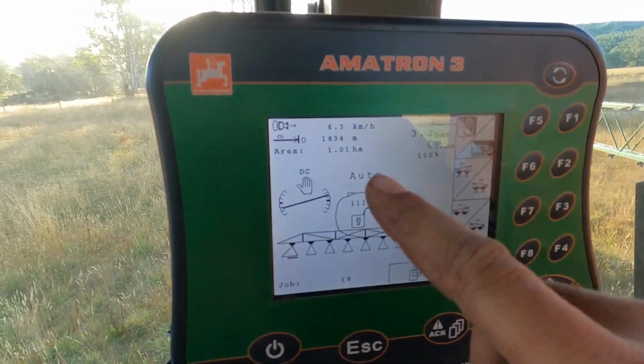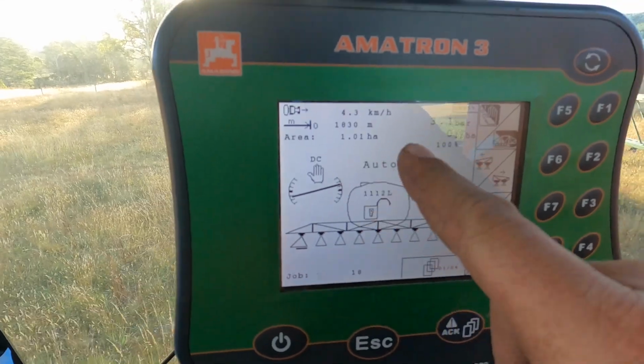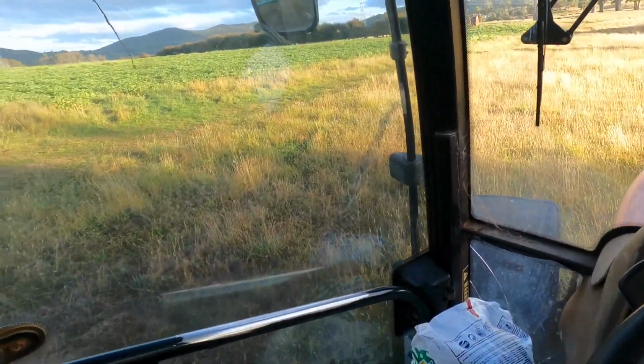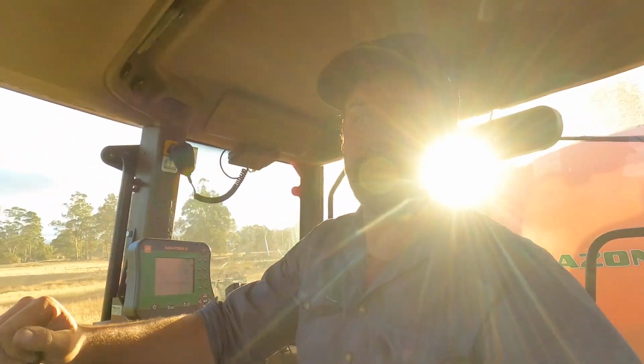It's pretty handy that it is 1 hectare for every time I do a strip. That is super convenient, and that's why we'll just miss this 3rd row and then we'll put the pot nitrate in there.